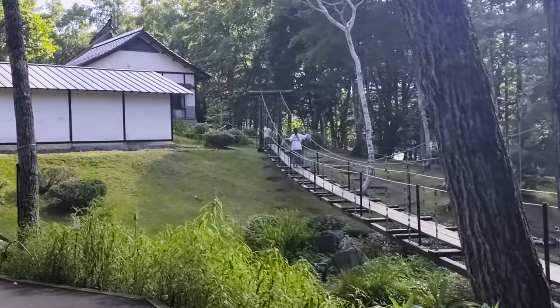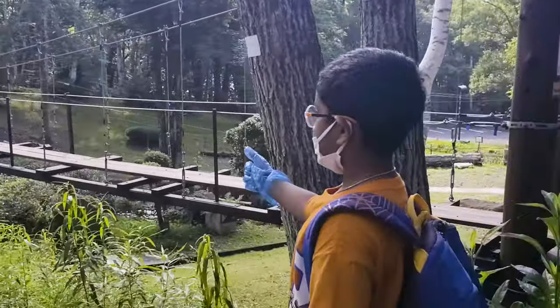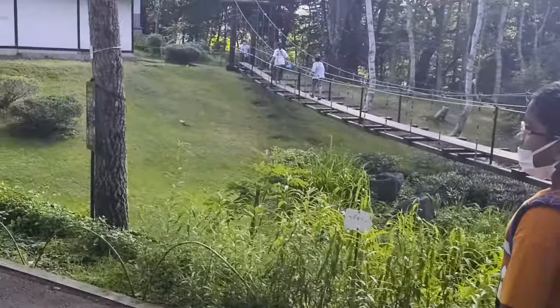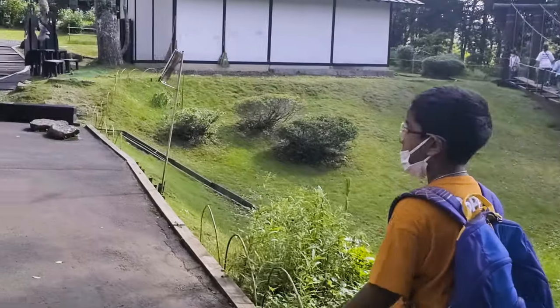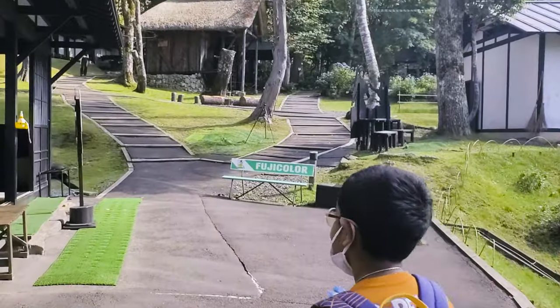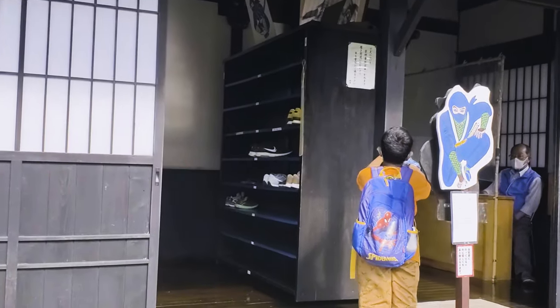This bridge shakes when you enter it. Oh, really? Yeah, it starts shaking. Yes, and that's a very narrow path. Oh. So you have enjoyed? Yeah, let's go inside. It's a ninja house.